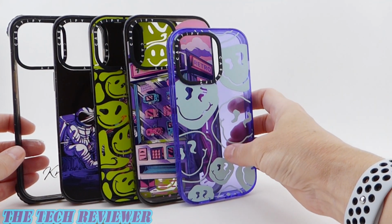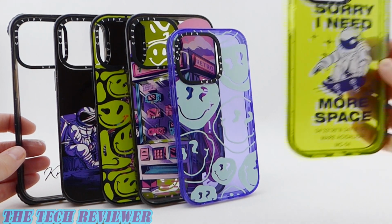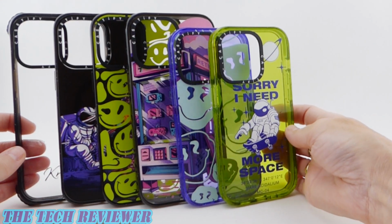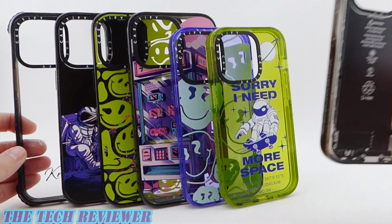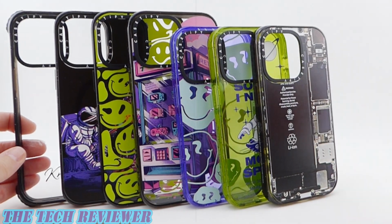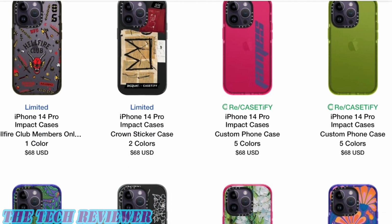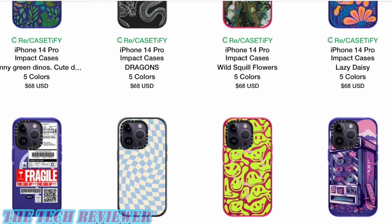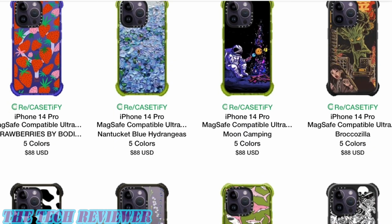Overall, these are just really nice cases. So obviously I haven't been able to try them out on the phones yet because I don't have the phones yet, but stay tuned. There will be a follow-up review and you'll be able to see how these cases look on the actual iPhone 14 Pro and 14 Pro Max. Again, this has been a sneak peek at CASETiFY's Impact and Ultra Impact cases for the iPhone 14 Pro and 14 Pro Max. A full review with the actual phones will come later.